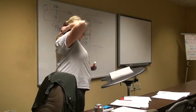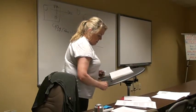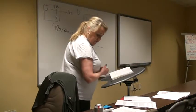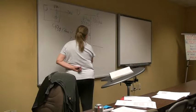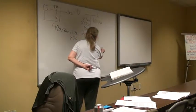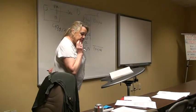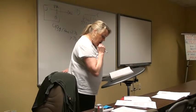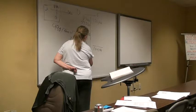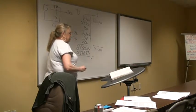So what did you get on the seller's debit side? Did you get 306.25? And so the seller gets the difference, which is 693.75. Yeah, because that's going to zero out.